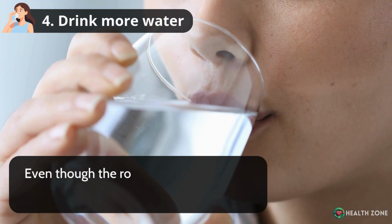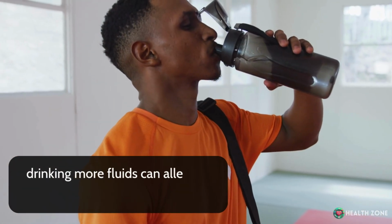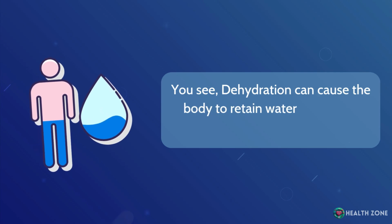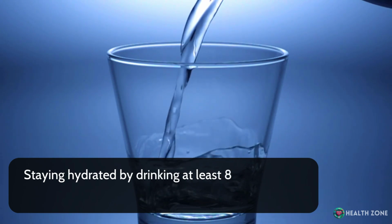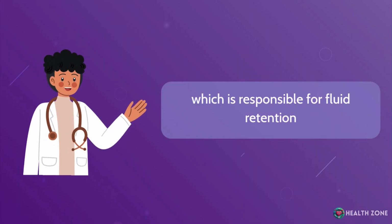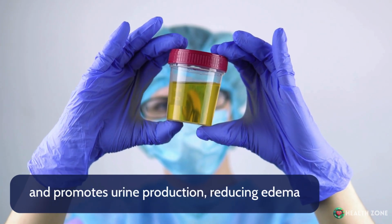Number 4. Drink more water. Even though the root cause of swelling is the accumulation of fluids in the tissue, drinking more fluids can alleviate the issue. Let us explain to you the science behind it. You see, dehydration can cause the body to retain water, leading to swelling. Staying hydrated by drinking at least 8 to 10 glasses of water per day helps flush out excess sodium, which is responsible for fluid retention. Adding to that, proper hydration improves kidney function and promotes urine production, reducing edema.